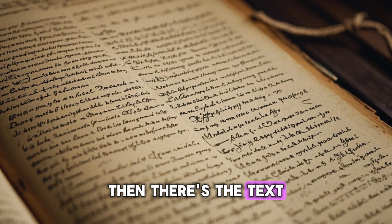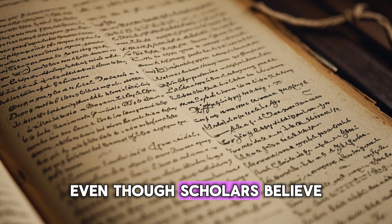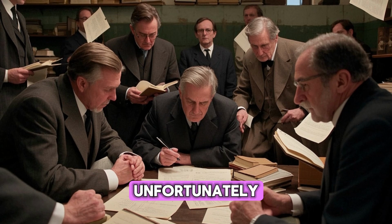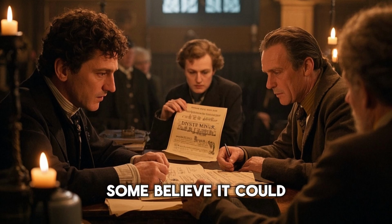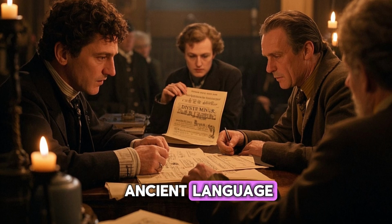Then there's the text. It's written in a script unlike any alphabet we recognize, even though scholars believe they've identified over 50 different languages. Unfortunately, every attempt to decipher the writing system has failed. Some believe it could be a hoax, while others think it could be an undiscovered ancient language.